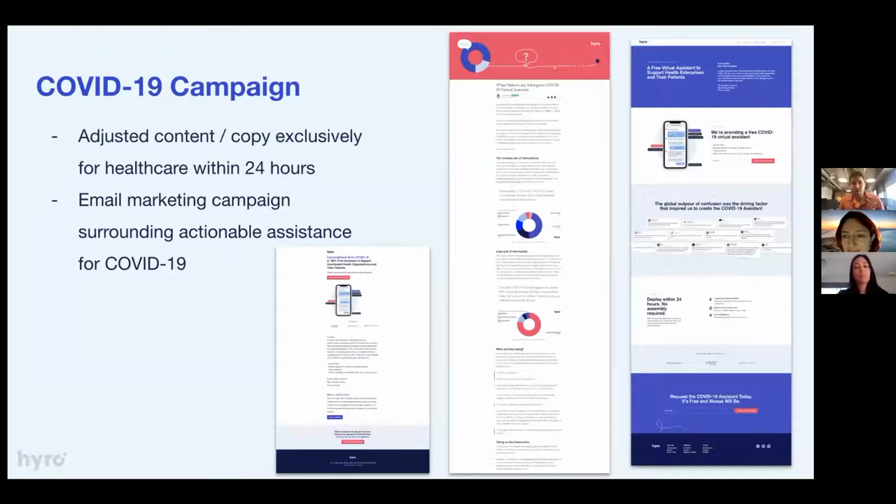So there was a lot of weight in terms of pivoting and creating this very quickly. And we were able to do that within 24 hours. Our website was completely overhauled exclusively for healthcare, and we had a COVID-19 landing page, and we had established a marketing campaign with a cadence. And all of this was messaging surrounding actionable assistance for COVID-19.